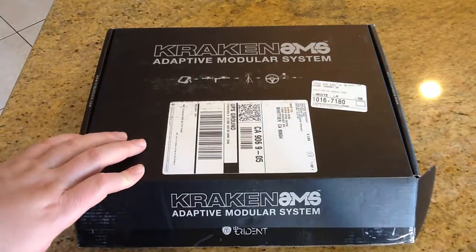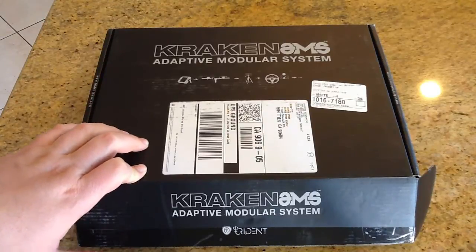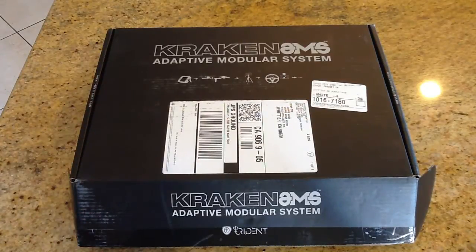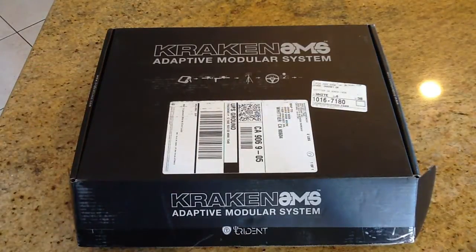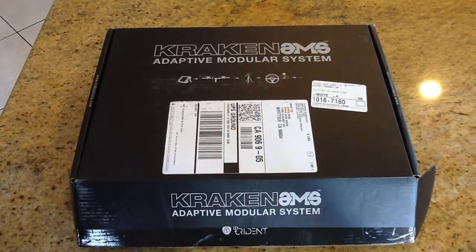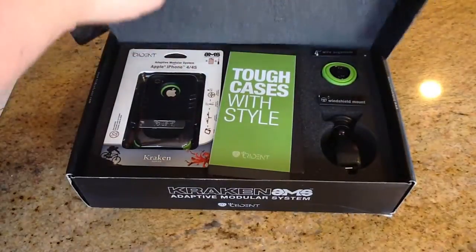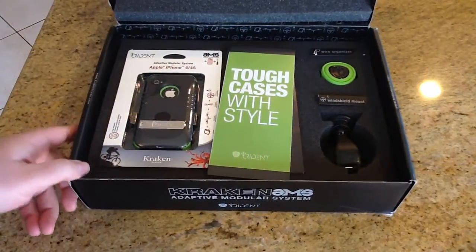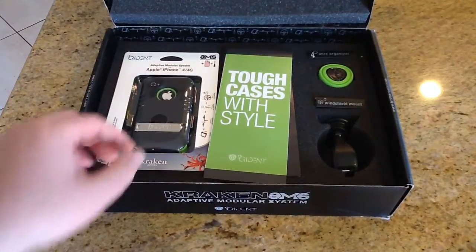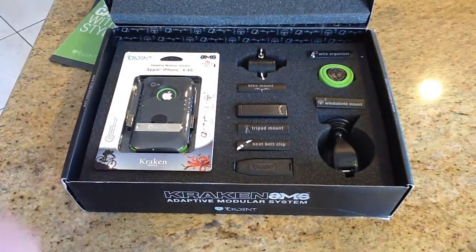But what they do is they basically make adaptive modular systems for active lifestyles, people that are using their iPhones in a multitude of different ways as opposed to just using an iPhone protective case. And so they made it so that it will interact with your lifestyle. So let's go ahead and unbox this and get a look at the product here. Now, looks like we've got some foam stuff. And inside, looks like a couple brochures. We'll get into the product so you don't have to mess with those too much.